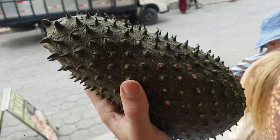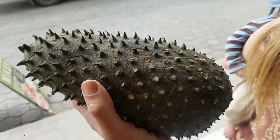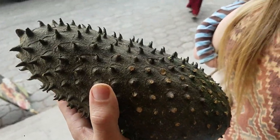Honk! This is a guanabana, a chirimoya-like fruit. It is huge and spiny and weird.